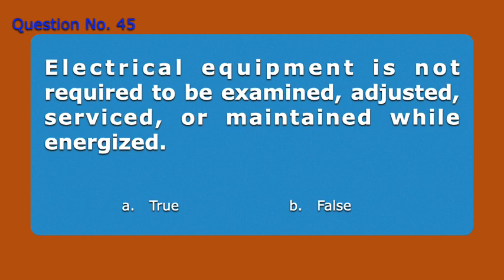Question number 45. Electrical equipment is not required to be examined, adjusted, serviced, or maintained while energized. A. True, B. False. Answer, A. True.